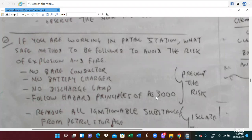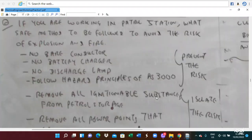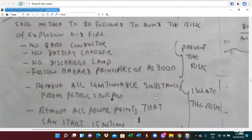If you are working in a petrol station, what method do we follow to avoid the risk of explosion and gas? In this case, when you are working in a petrol station, there must be no bare conductor, no battery charger, no discharge lamp. You have to follow the hazard principle of UEECD0007, 0019, 0020, E101, 102, 105.